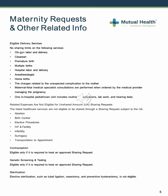Contraception and genetic screening and testing are eligible only if it is required to treat an approved sharing request. Elective sterilization, such as tubal ligation, vasectomy, and preventive hysterectomy, is not eligible.